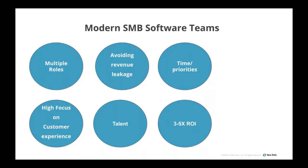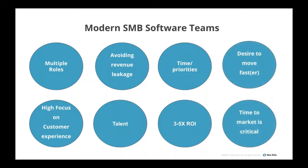Many are expecting about a 3 to 5x ROI on their investments. So for every 1 Rand spent, they're expecting back 3 to 5 Rand in return. So they're very careful in terms of how they spend their money.